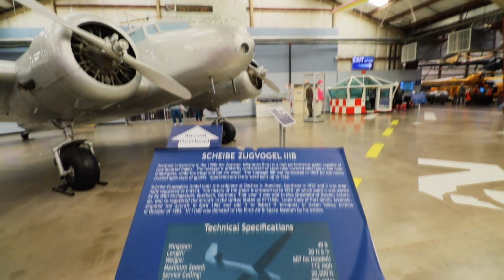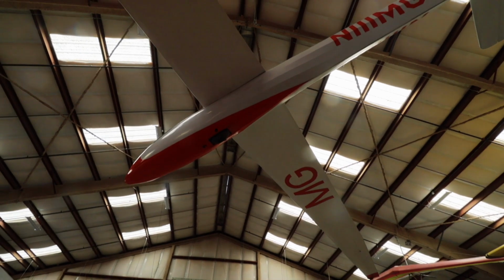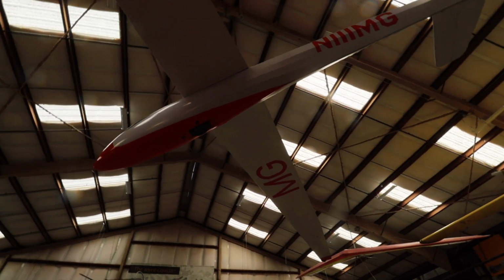Now overhead, we have an aircraft. In fact, if you look directly up, you can see it. The wingspan is only 49 feet and the length is only 20 feet and 6 inches. And this was designed in Germany in the 1950s.